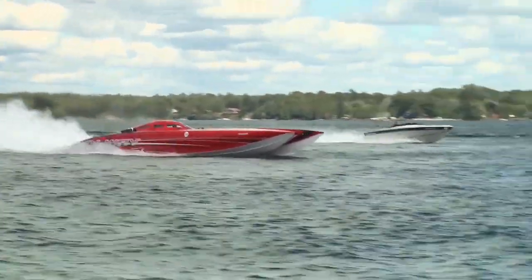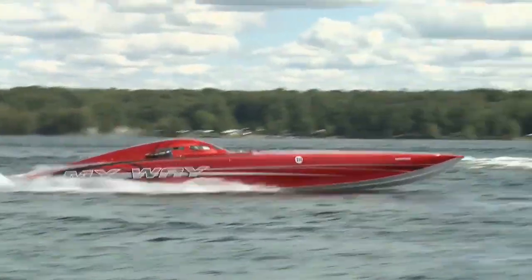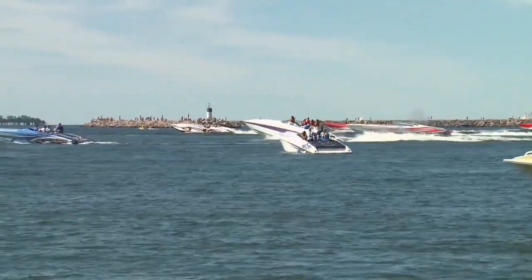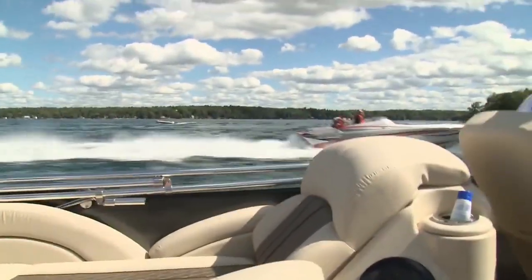Whether or not you like cigarette boats, there is no denying the thrill of these impressive boats as they storm by. So it's no surprise that you'll find plenty of them at poker runs, known for their high-octane fun and excitement. It's the last place you'd expect to find a pontoon, but I knew it was up for the challenge.